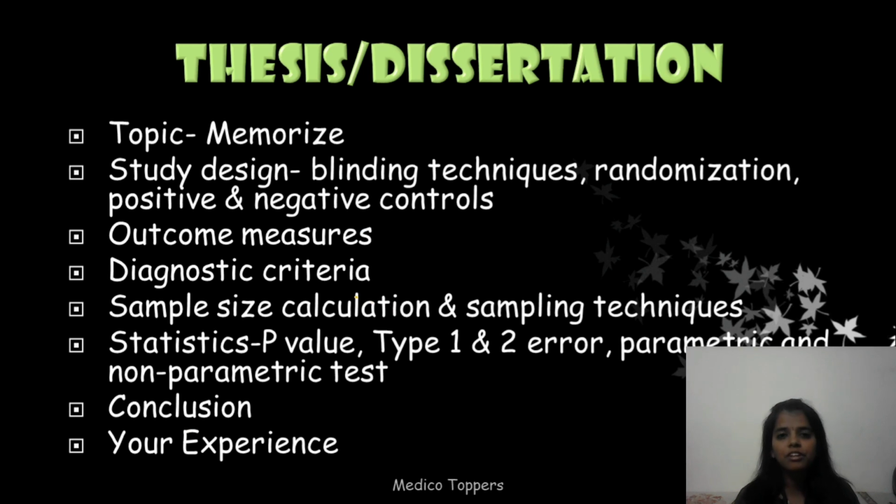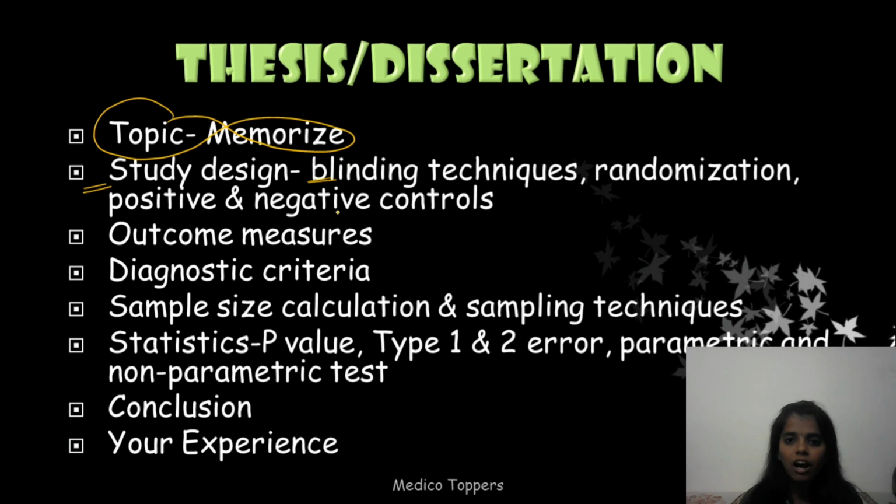So now we are going to deal with the thesis or dissertation part of MD program. So everyone used to commit this mistake, that is the topic of your thesis should be memorized. Okay, so if anyone is asking, you have to give the answer by the next second itself. That much you have to keep it clear in your mind. Then we can expect questions from the study design, that is regarding the blinding techniques. It may be a single blind, double blind or triple blind, and if it is triple blind, you have to mention who were blinded and how the procedures had happened, like all those things.